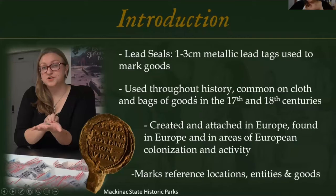So lead seals, when we talk about them, were created and attached to goods in Europe in the 17th and 18th centuries. There's maybe some evidence of their use in North America, but it's a little tenuous, except with the Russian-American company over on the West Coast. They were definitely using them on seal furs. They're really unique in that they come from Europe, but we find them in North America and they preserve well, whereas the textiles they marked do not preserve very well. So they're sort of the sole testament to textiles in the archaeological record in many ways.